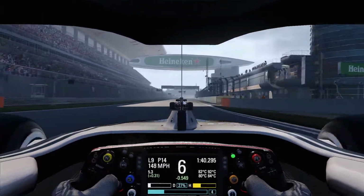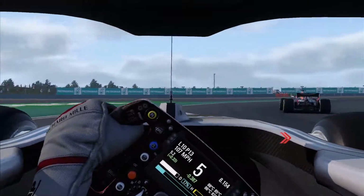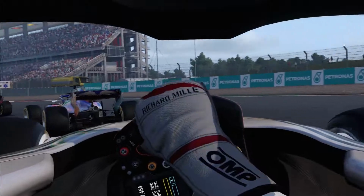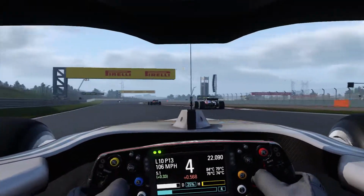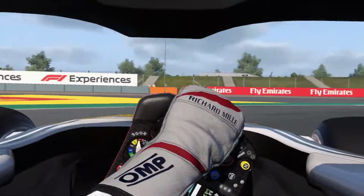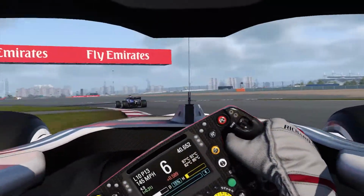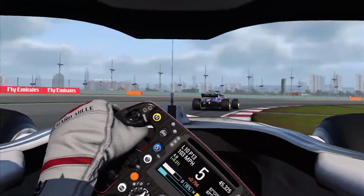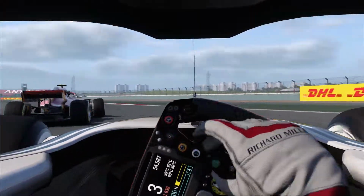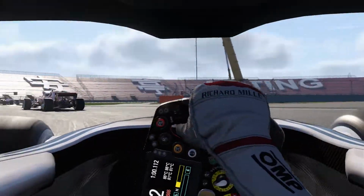We have 5 laps of fuel remaining. Go around the outside, maybe? Nope, he holds his ground. Just trying to catch him here. Throws off my timing. Ferrari got by me. Okay, we've lost a position. That's us down a place.